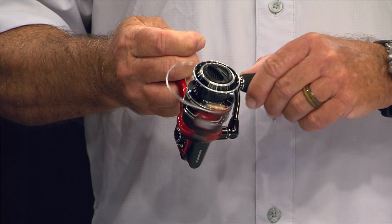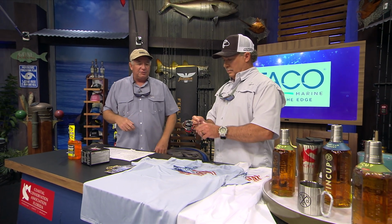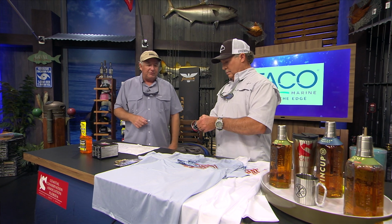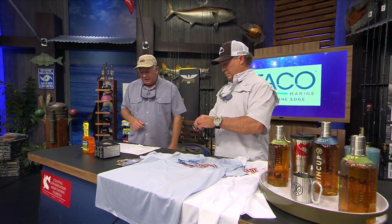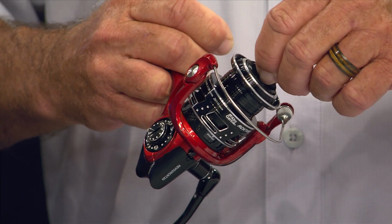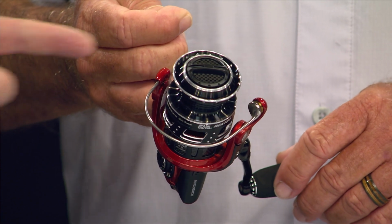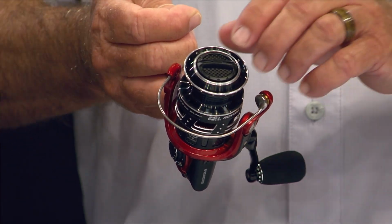If you're using a chug bug or something on the surface where you're chugging and then slacking up line and you need to pick it up fast, it's perfect for that. It's really good if you want to reel something back to the boat pretty quick as well. It's got 9 stainless steel and 1 rotor bearing in there. Got a nice rocket lip design for a long cast.